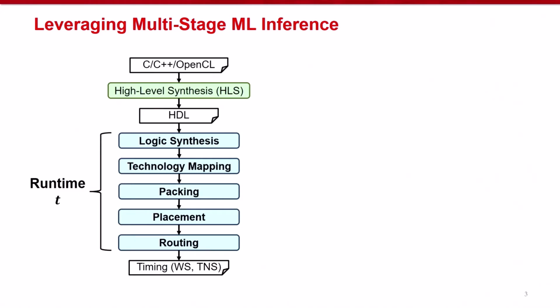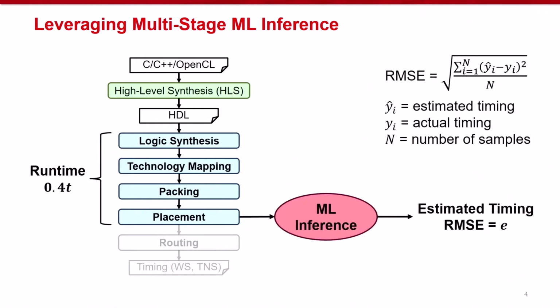Therefore, we explored possible speedups that can be achieved by leveraging machine learning within autotuning. If we estimate timing without running through routing, runtime reduces by 60%, corresponding to 2.5x potential speedup. But this introduces some error in timing, and suppose that the corresponding root mean square error is E.